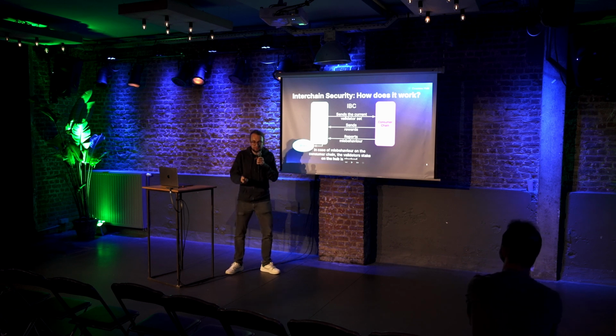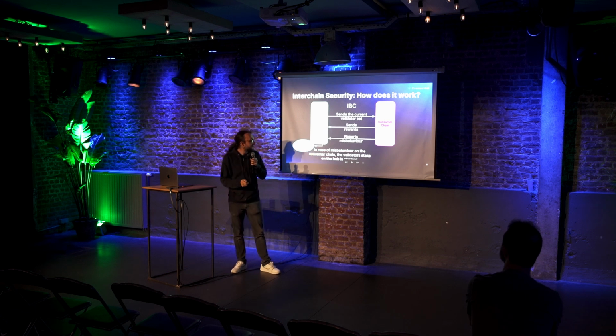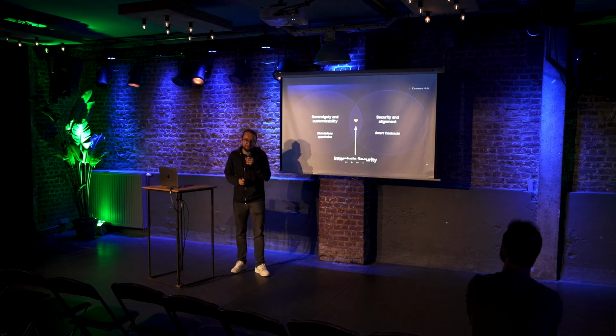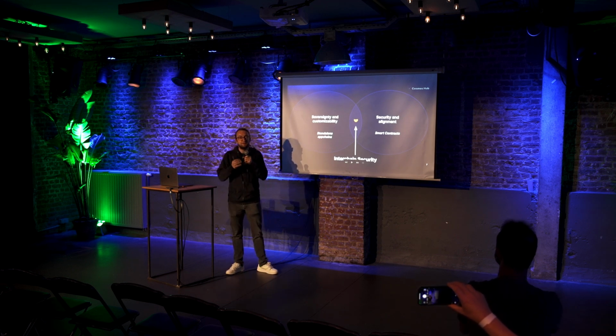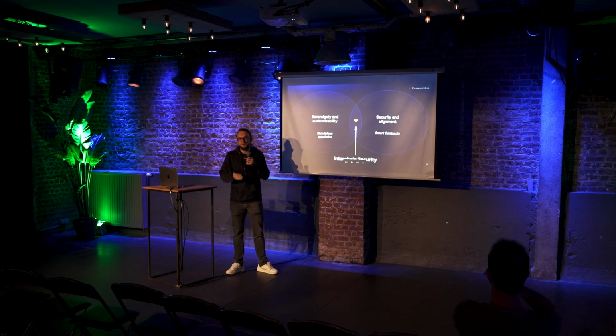So you just get the economic security of the Cosmos Hub against anything that you can slash for. So in a sense, I think that interchain security is a very sweet spot between sovereignty and customizability on the one side.